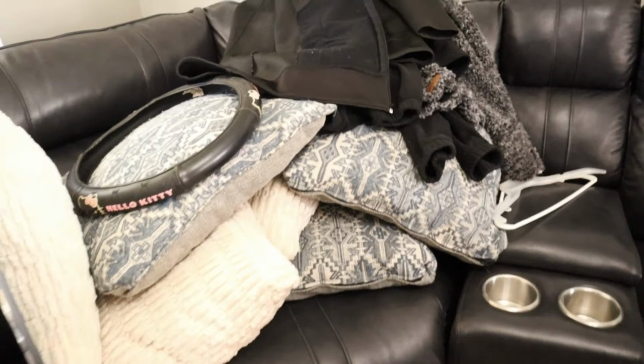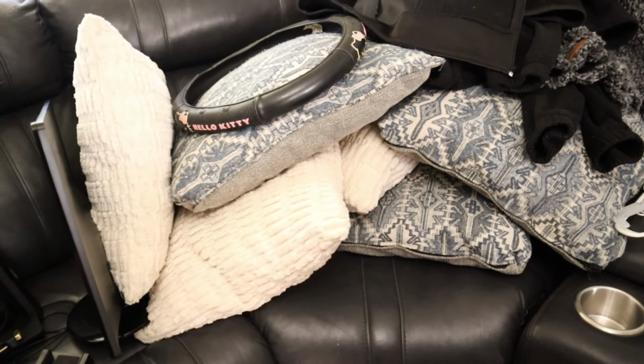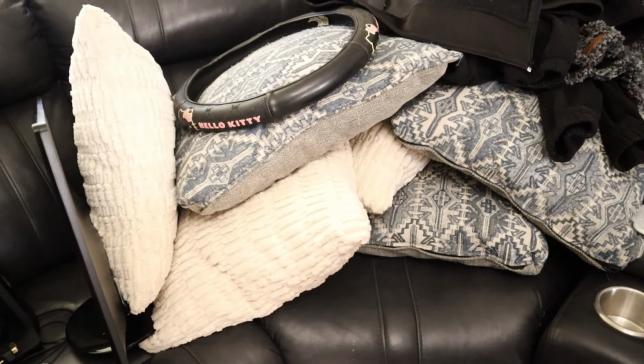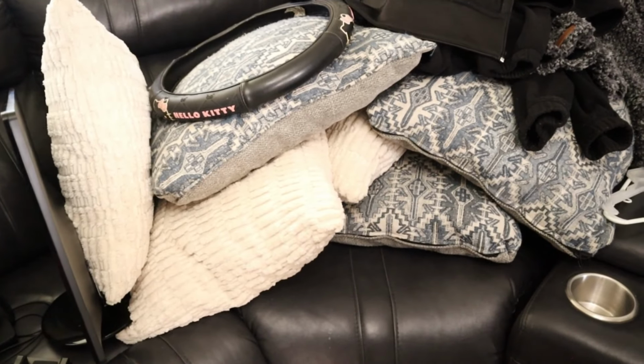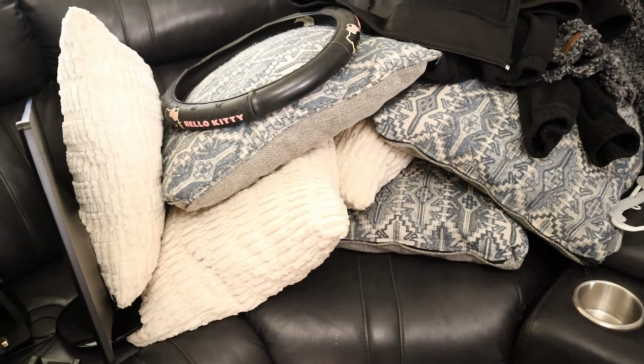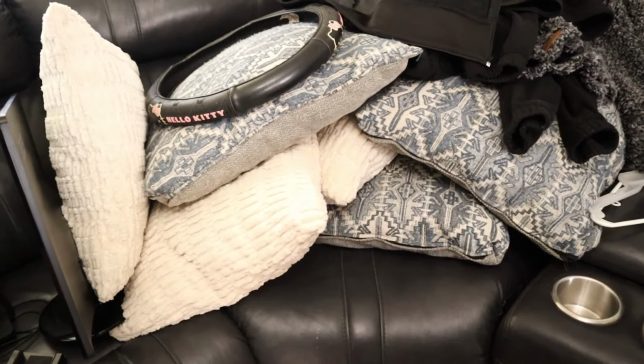These are the pillows that I keep on my couch. However, I have a furry friend who feels like he just wants to make every area comfortable for him. So he will pull my pillows down and lay on them, and I haven't fully got him trained to leave them alone yet. So that's why they were in the closet.